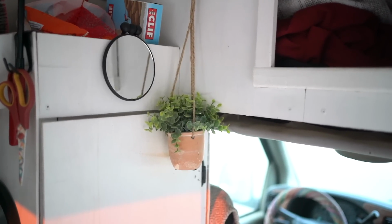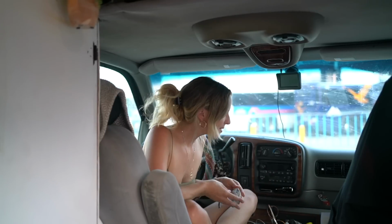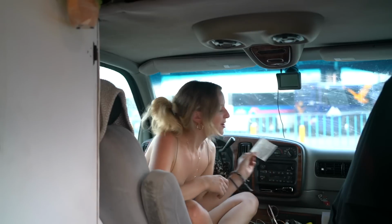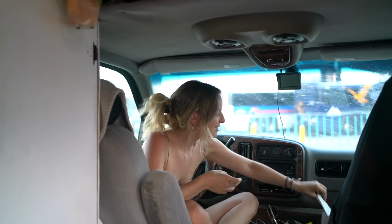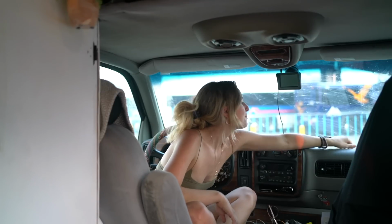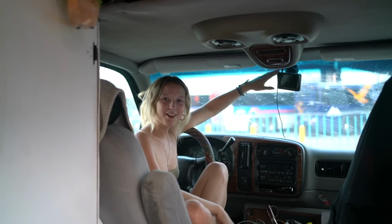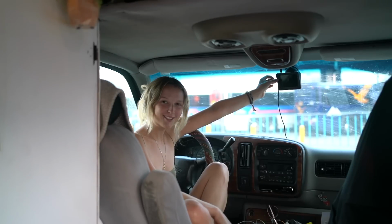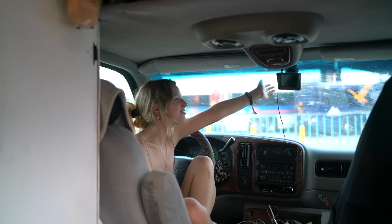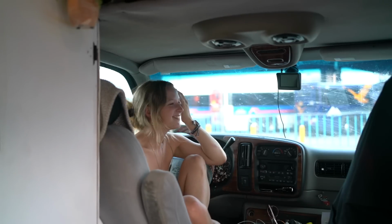But I just keep random little crystals up here that I dug for in Utah, and little notes of recommendations that my friends have given me for different states. Couple little road maps. My backup camera that one time started smoking, so it doesn't work anymore. That was a fun first week in van life activity.